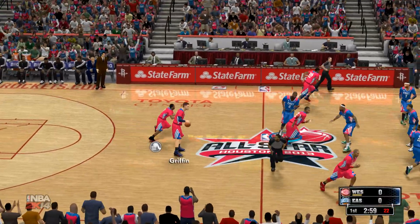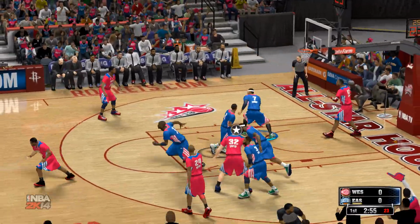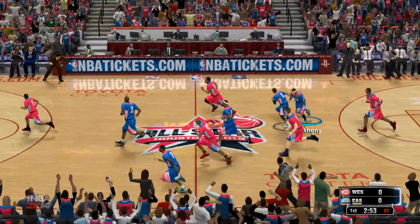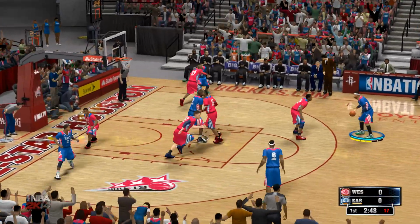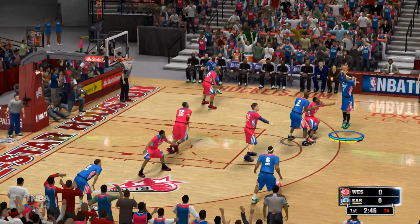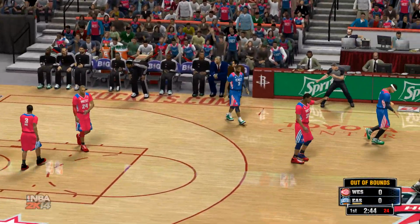And so here are the West All-Stars. There's the lob to the hoop. Trying to go for an alley-oop, but excellent defense and anticipation there to stop it. Outside Anthony from the arc. And unable to corral the miss, and it goes out of play.